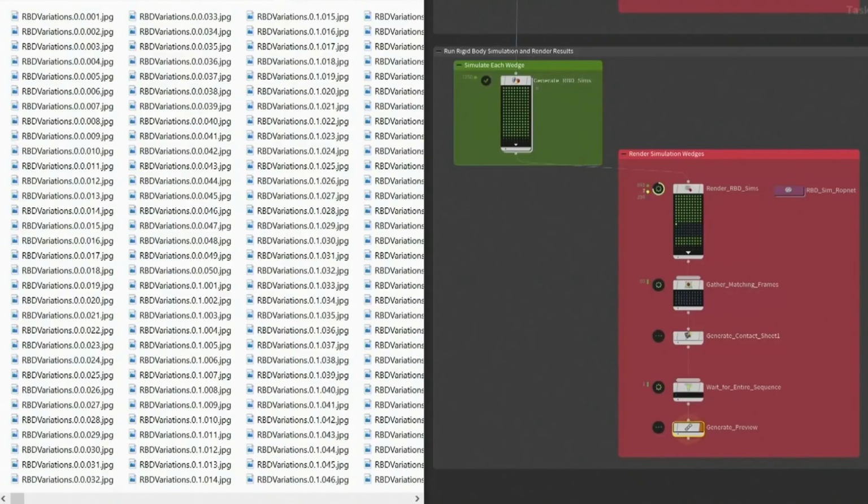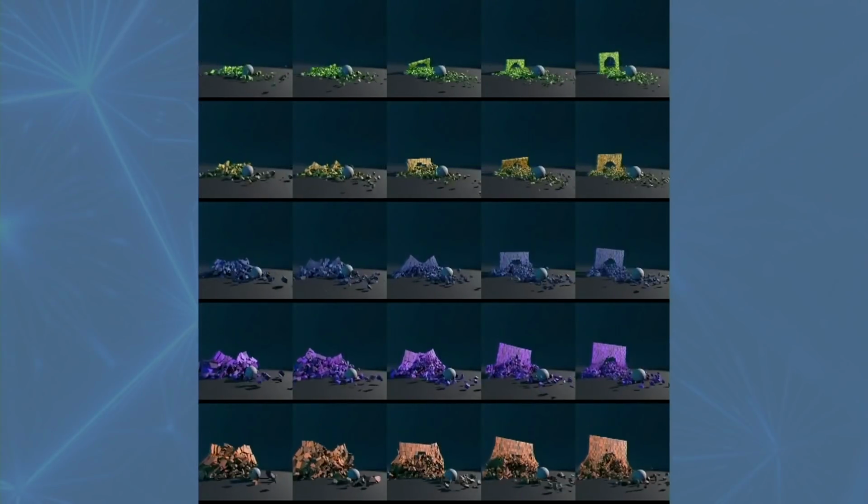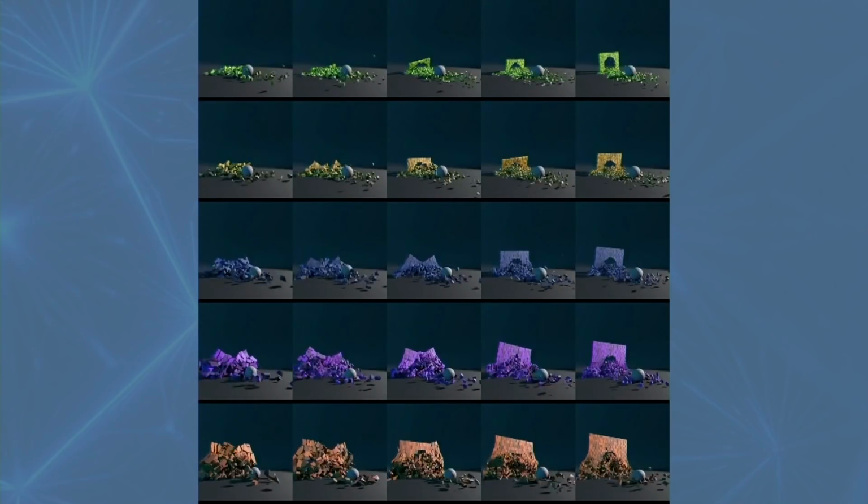And then we're using some of these dependency nodes that I described, these partitioners, to say, okay, once we have all of the frames, let's gather all the matching frames together. So every frame 1 of a simulation, let's get all of those. Every frame 2 of a render, let's get all of those. And put them all together to make a sequence of these montages. And so the result is something like this. So not just a static image that shows you all of the results, but all of the frames all together.